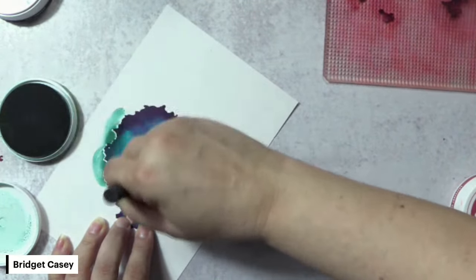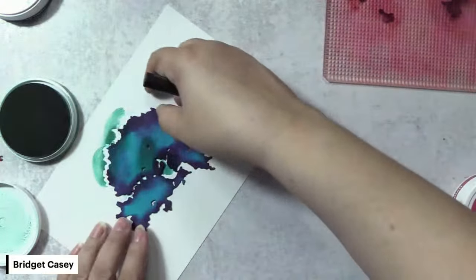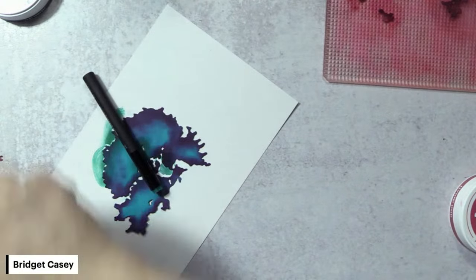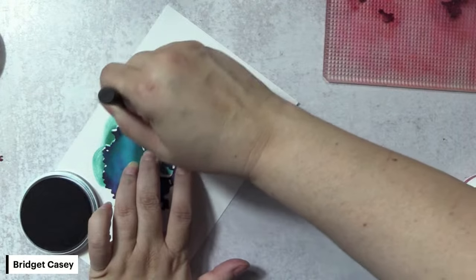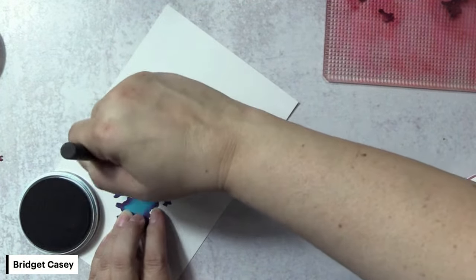Now, this is the other thing you can do with this. I don't know if you guys have thought of this. You could cut this out of our masking paper and you could ink blend the whole tree. Just layer it on top as you would the die, except it's masking paper, and you ink it. So hopefully that makes sense.